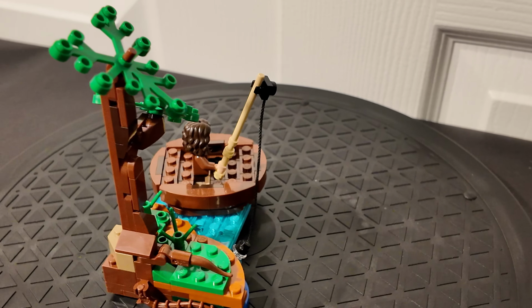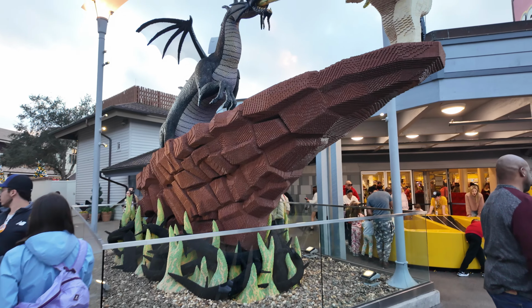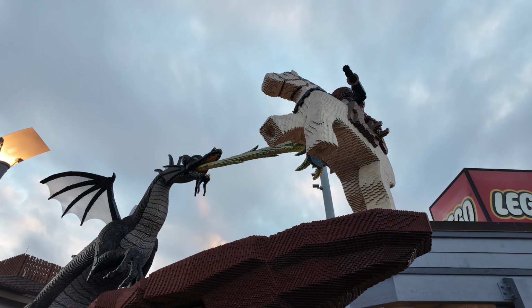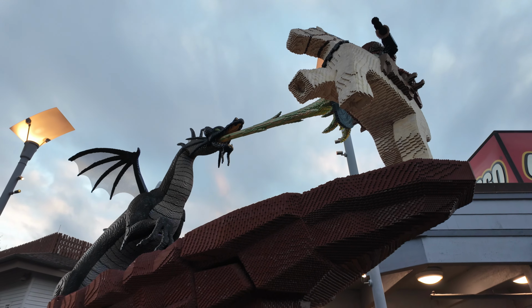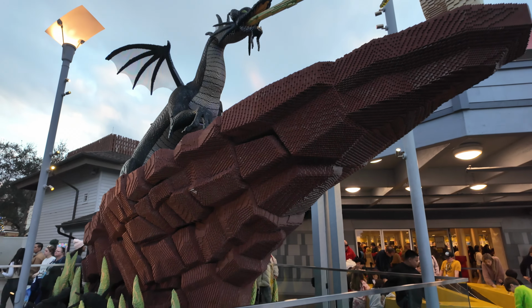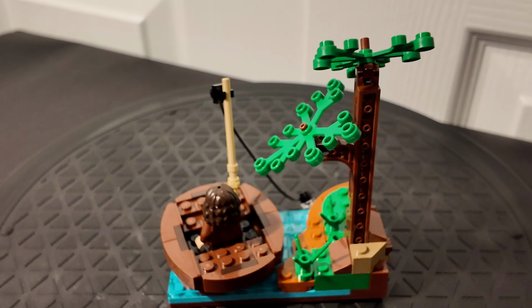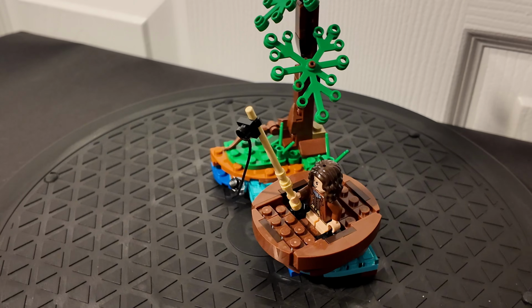Speaking of standing in line, I want to briefly call out the Disney Springs staff members for the LEGO store release. Y'all were awesome. Only letting like a few people in at a time. The shopping experience on release day, chef's kiss. It was magnificent and very, very hassle-free. So thank you if you're a Disney Springs LEGO store worker.